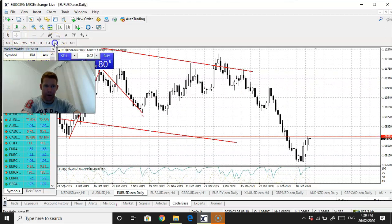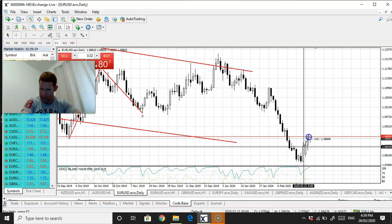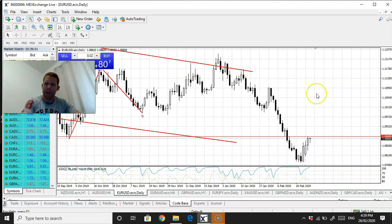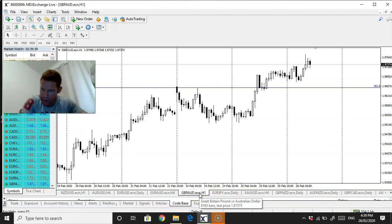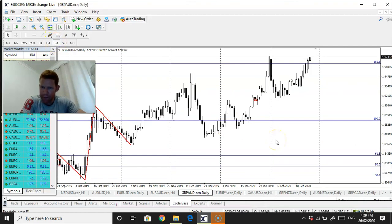Go back to the daily actually. Alright, so if you got in about that, not really. It's like 50 pips or so. Okay. So, I mean, it's interesting, but it's not fantastic. Alright, pound Aussie. What is that doing? It's actually moved a little bit on the daily. Okay. So the pound Aussie looks like a moment of breakout here. I'll keep that on watch.